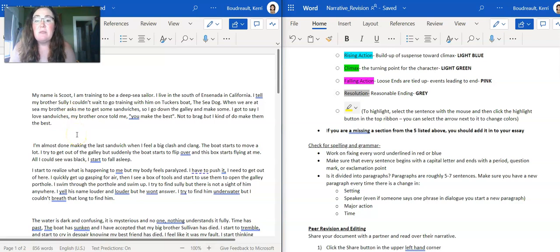"I live in the south of Ensenada in California. I tell my brother Sully I couldn't wait to go training with him on Tucker's boat, the Sea Dog." It sounds good, but Tucker's boat, is there more than one Tucker? No, Tucker owns the boat, so I need to have what's called an apostrophe. So I need to come in here and add in my apostrophe.